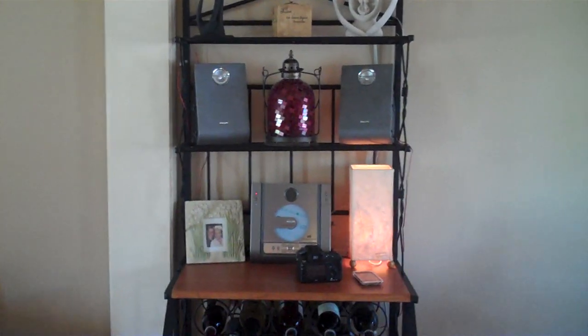I also want to show you how I use the rule of 3, 5, and 7 when placing objects on tables and that sort of thing. So if you take a look here at this old baker's rack that I've had since I was a teenager, I place 3, 3, 3. Always. 3, 5, and 7, 3, 3, 3. I place things in that order. It just is more symmetrical to the eye, and it looks less cluttered that way.